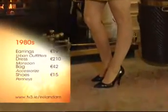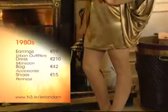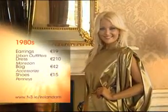Would that come in different colours? It's just the gold. It's really like, no one's going to forget you if you walk into a room in this. Certainly wouldn't. And you're saying the 80s, they were just terrible fashions if you look back at some of it.